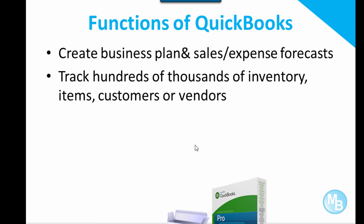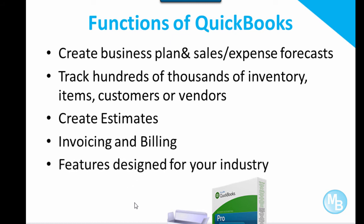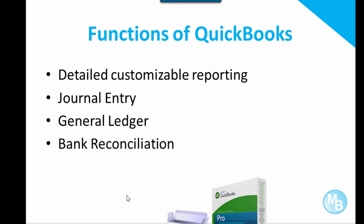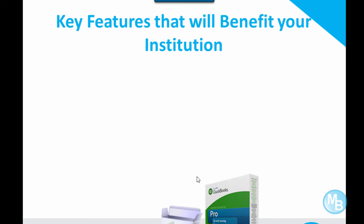Track hundreds of thousands of inventory items, customers, or vendors. Create estimates, invoicing, and billing. QuickBooks has features designed for your industry. Detailed, customized reporting, journal entry, general ledger, bank reconciliation, cash book, financial statement. Those are all functions of QuickBooks. Now let's see how these key features or functions will benefit your institution.